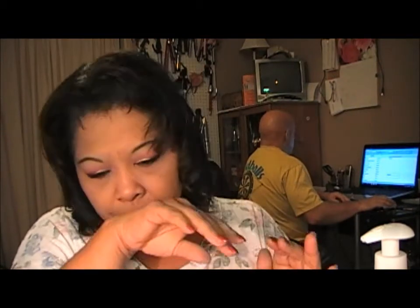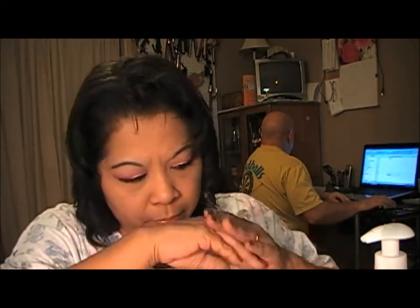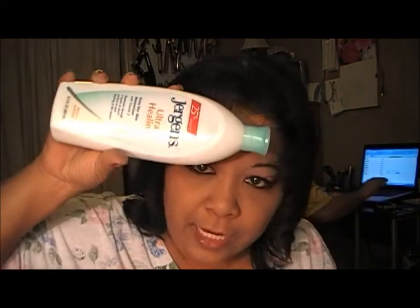And it has a really light, clean smell to it. So, you know, if it leaves your skin touchably soft, then it's worth it. That's what it says it does. I don't know. It's my first time using it. I've been using this because I love Jergens. But anyways, so that's what I had picked up tonight. I just wanted to share that with you.